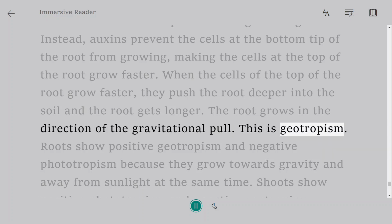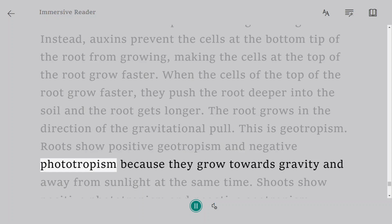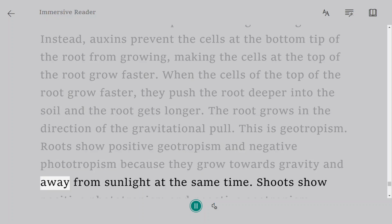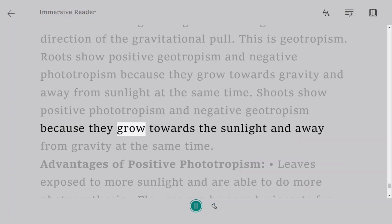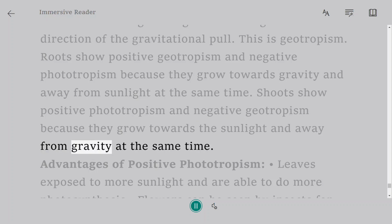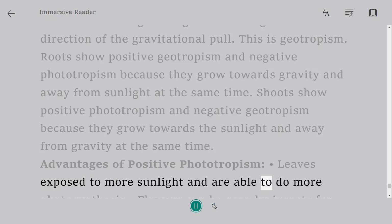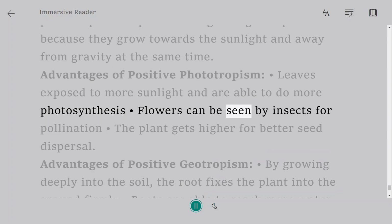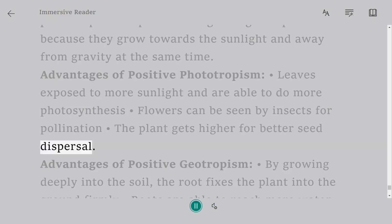This is geotropism. Roots show positive geotropism and negative phototropism because they grow towards gravity and away from sunlight at the same time. Shoots show positive phototropism and negative geotropism because they grow towards the sunlight and away from gravity at the same time. Advantages of positive phototropism: leaves are exposed to more sunlight and are able to do more photosynthesis. Flowers can be seen by insects for pollination. The plant gets higher for better seed dispersal.